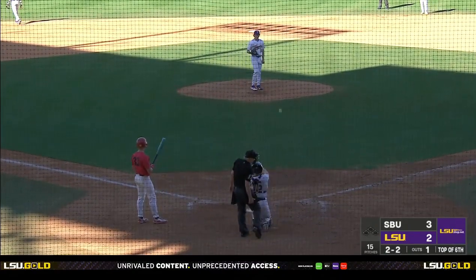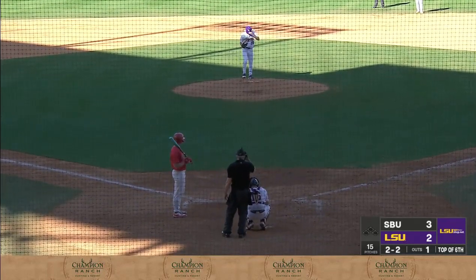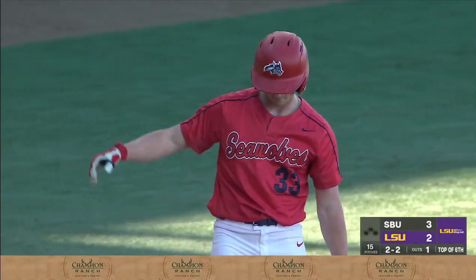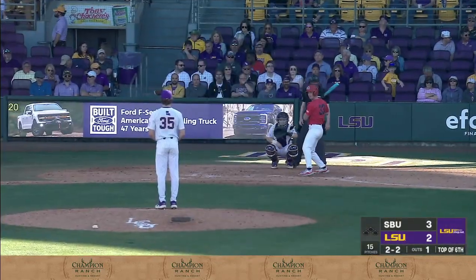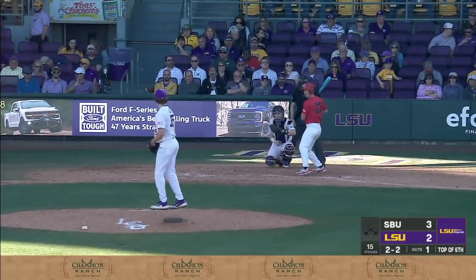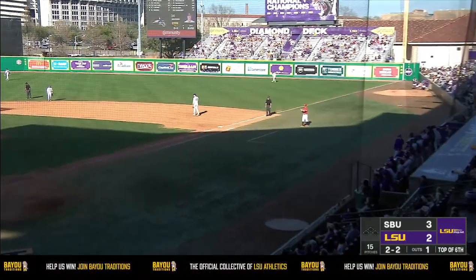Jumps into the first base dugout. Everyone out of the way. Still an even count to Robert Taylor. Herring, the left-hander, the 2-2 pitch, and he fights this one off again, fouls it into the screen.